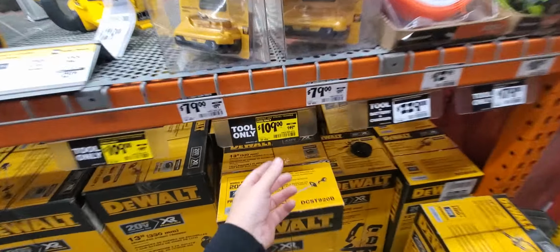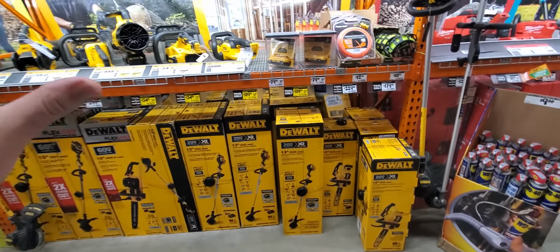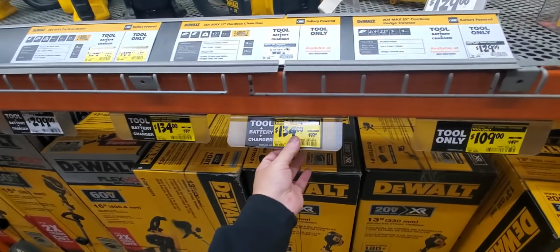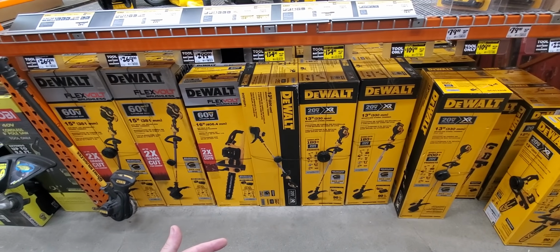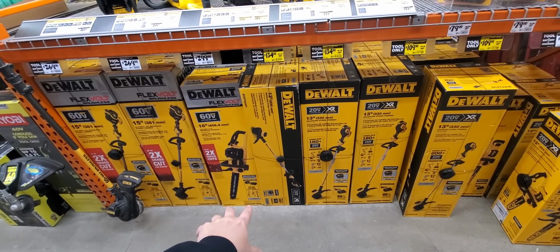Look at this, $109, and they got tons of them, guys. They got absolutely tons of them. All right, 109. Oh, the 109 is the tool only. 134 for the kit. Remember, the Gen 2 is out. Okay, here's your chainsaw. And they got a lot here. They do have a lot here.